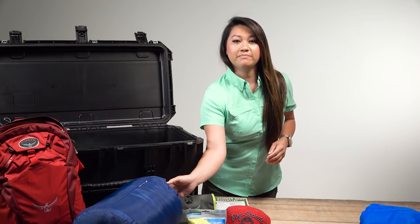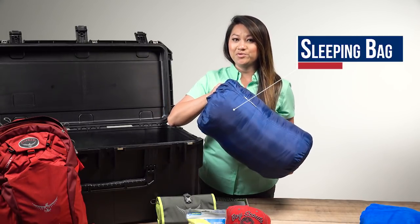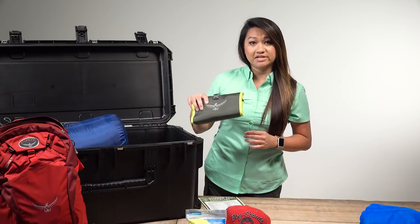Lastly, pack your sleeping bag on top. This will be the first thing you'll want to unpack when you arrive. Include your health and hygiene essentials and use a resealable bag to stop them from leaking on your clothes.